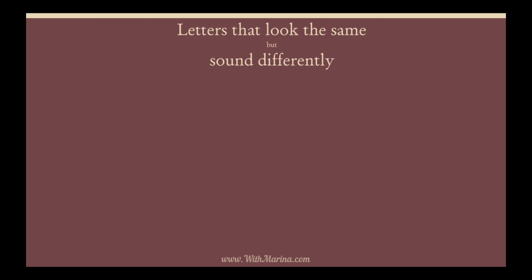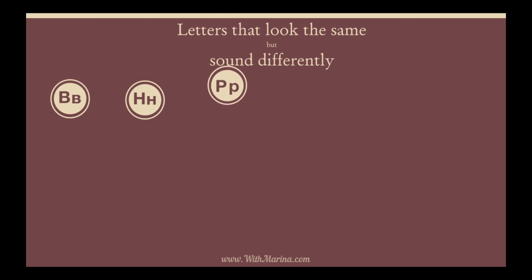Another group of letters is letters that look the same but sound differently. This is what V looks like, the first sound in the English word van. Letter V, sound V. This is what N looks like. Letter N, sound N, like the first sound in the word never in English. This is what R looks like, the famous Russian rolling R letter. Letter R, sound R. Good news is that you don't actually need to roll it unless it's at the beginning of the word. And even if you don't, the word will still be recognizable to any Russian speaker.